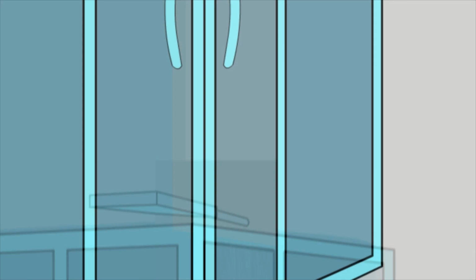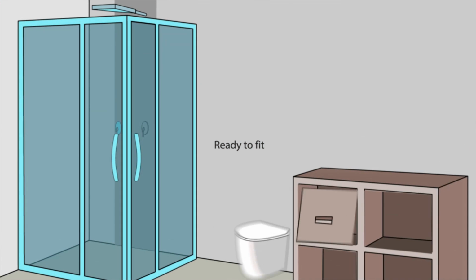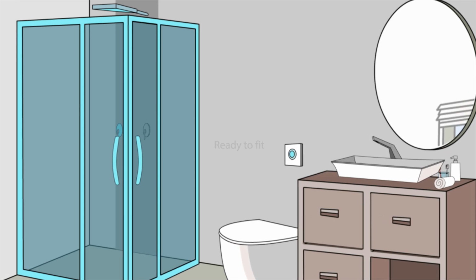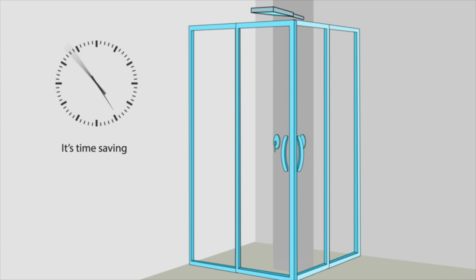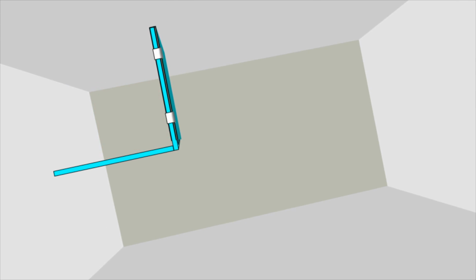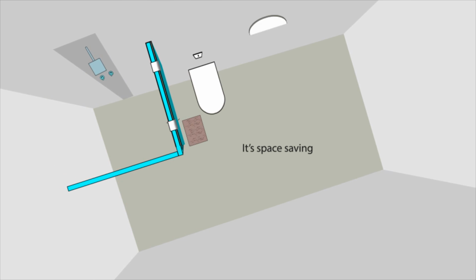Introducing the first of its kind ready-to-fit shower enclosure that allows you to bring a change in the way bathrooms are designed and experienced. It's easily installable and designed to fit into a corner of your bathroom. It saves all the space for nurturing your innovation with needs as well as styles.